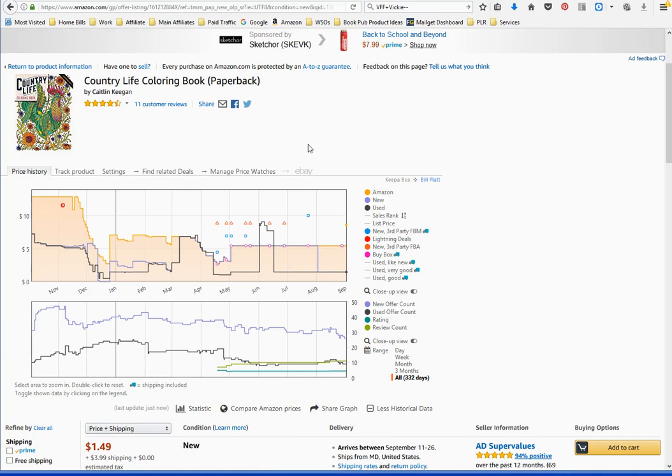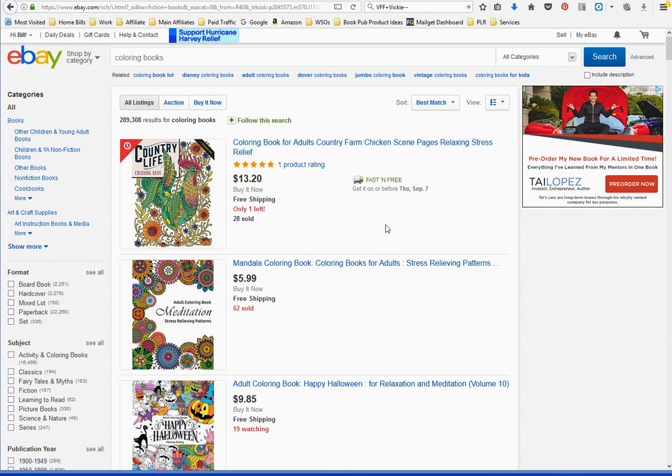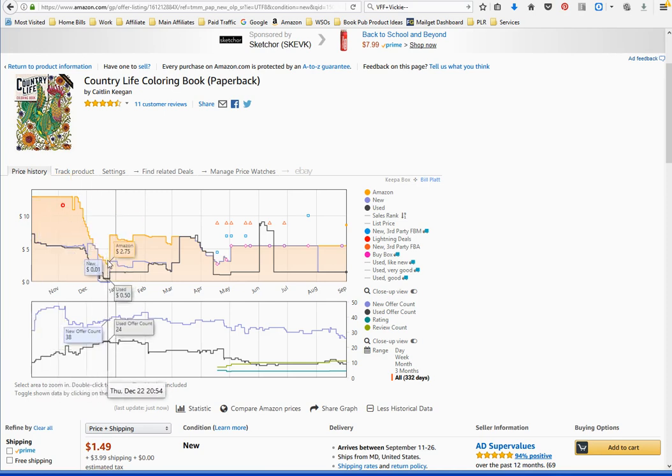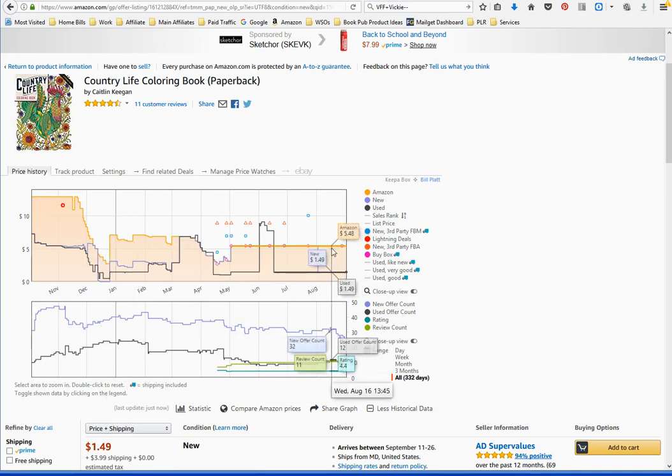Now, let me explain to you what's going on here. So, this book here, whomever is selling it over on eBay here, they are a third-party retailer. So they're retailing this book. So they're retailing it for $13.20. The highest price it's ever been on Amazon is $12.95 plus free shipping if you're a Prime member. And you can get it for as low as $2.75, and the current price on it's $5.48 plus shipping.